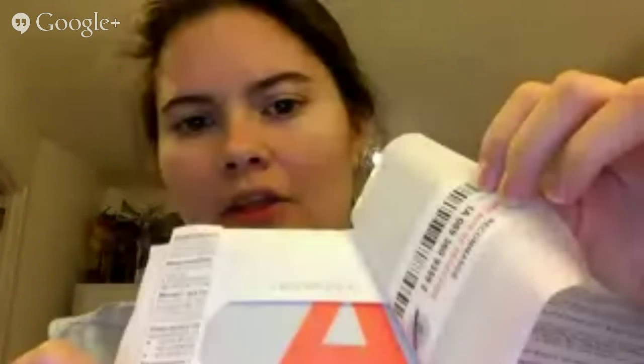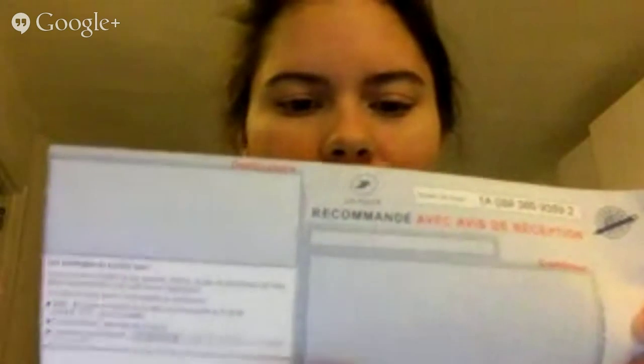Once you do that, you turn it over on the back. You pull off the back, it becomes a sticker. You stick this barcode on the front of your envelope. And you pull out, if you can. I guess I can't because I didn't actually take off the sticker. You pull out this, which will have the person you are sending your letter to and your own address. And this is your receipt for having sent it.